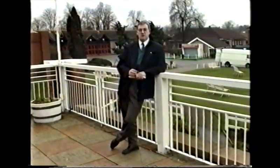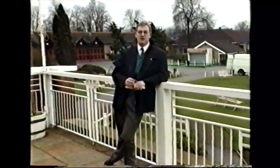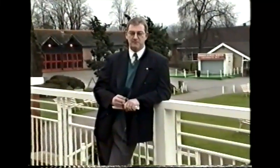Crayford Manor House Astronomical Society has long been recognized as being at the forefront of amateur astronomy. During this program, we'll have a chance to meet some of the members who have helped the society gain this worthy reputation. First of all, we're going to visit John Wall, a telescope maker, and John's going to tell us something of how the society was formed, and then he's going to show us some of his telescopes.